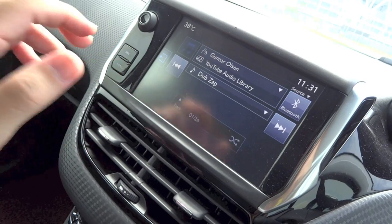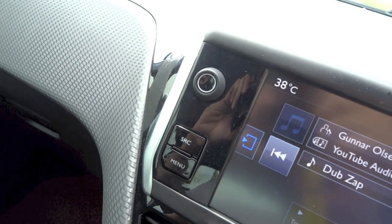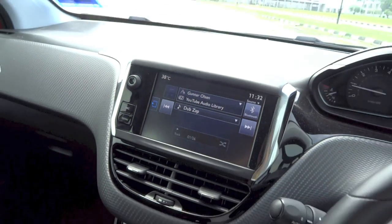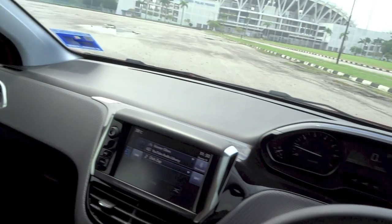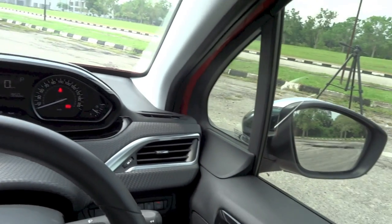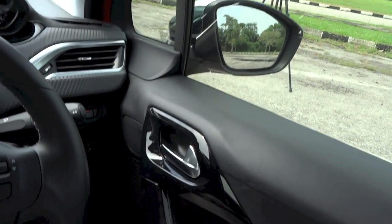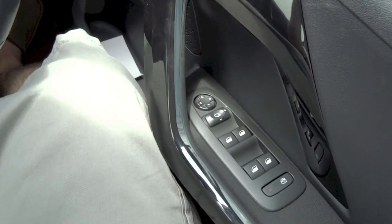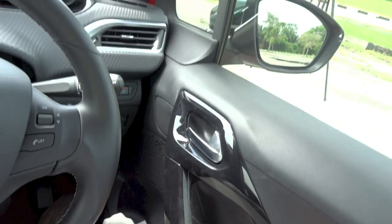If you hit the SRC button, we can basically bring up your list of media options. And right above, you do have your volume and power knob. Front quarter windows. And as shown earlier, this car does have power folding side mirrors. To fold the side mirrors in from the inside, make sure this switch is in the middle and pull back on it.